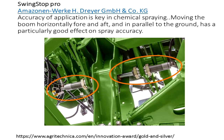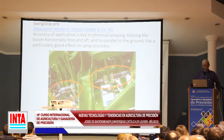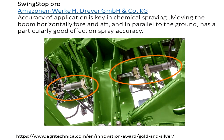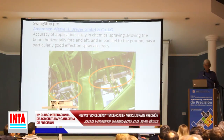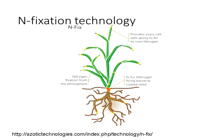some others have it, and on the Agritechnica also Amazon will introduce a system to eliminate those vibrations on sprayer booms. Hay un, en la industria hay un interés creciente también en disminuir las vibraciones de los botalones. John Deere tiene un sistema y Amazon en Agritécnica va a mostrar una tecnología para disminuir también vibraciones en los botalones. And then there is also a renewed interest in nitrogen fixation technology.